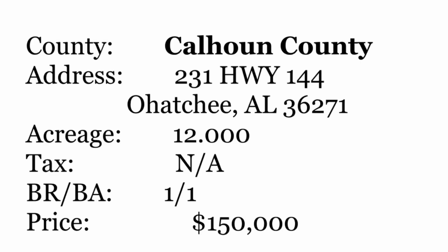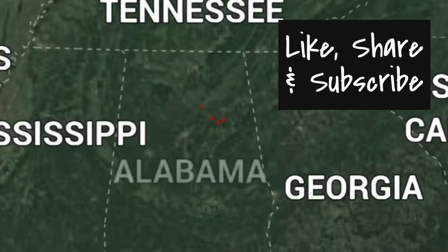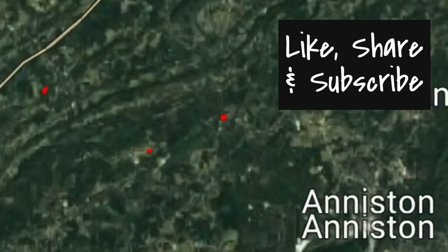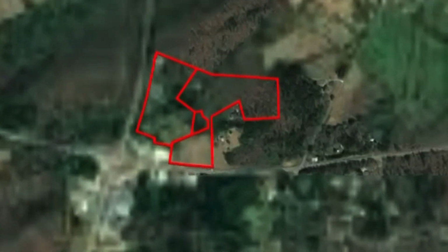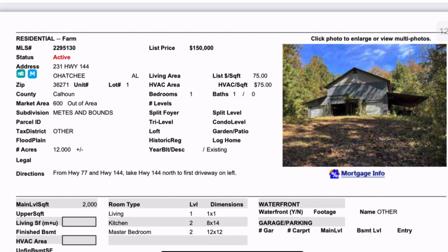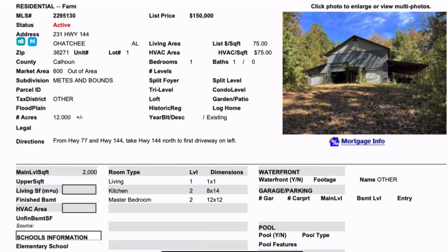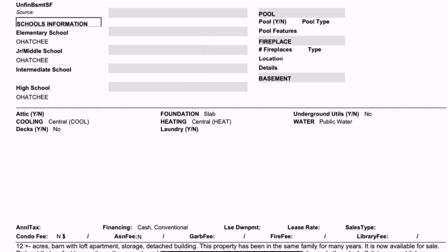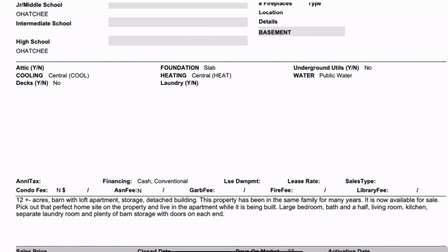Now, this other property is in Calhoun County. It's located there almost on the corner of Highway 77 and 144. Now, this is a great, interesting piece of property. It's 12 acres with a barndominium. It's a one-bedroom, one-bath barndominium. It's very private. You'll see in just a moment with the aerial photo, it's hidden off the road.